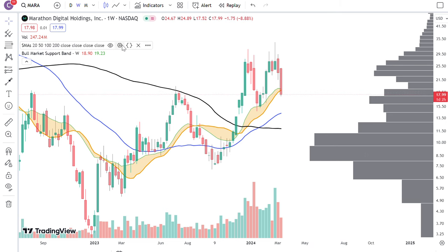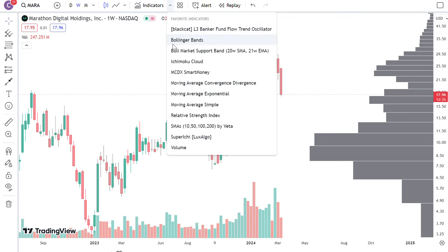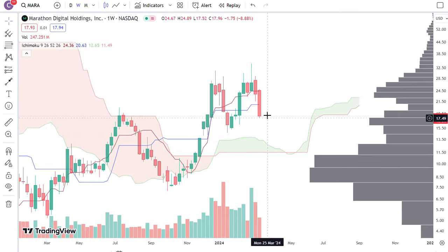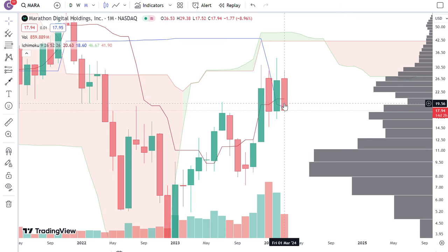The other thing to look at would be the Ichimoku cloud. If you look at the Ichimoku cloud, it's really not giving you too much information here. It's still above, still very nicely above. The price did break down below the Kijun and Tenkan right here, so unfortunately these levels are not going to serve as very good support. But if you look at the monthly, it also kind of broke down below the Kijun and the Tenkan, but last month it broke above, so it didn't really sustain.